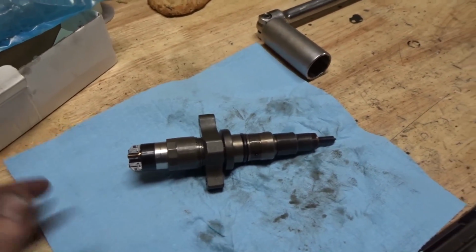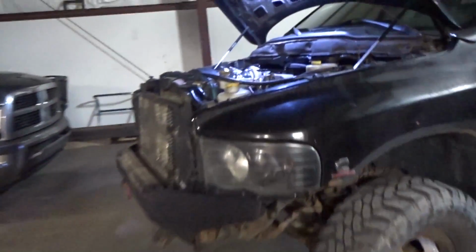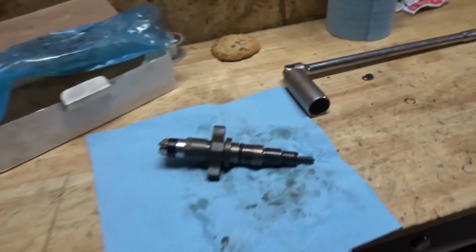And if I can't find any issues that I can fix, well, I'll just have to take my 200% nozzle off this one and put it back in my truck on that other body I put in the other night. So yeah, I'll tear this injector down now, and then hopefully we can find the issue and just fix this.